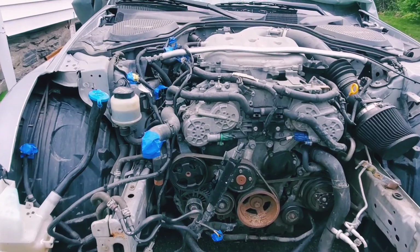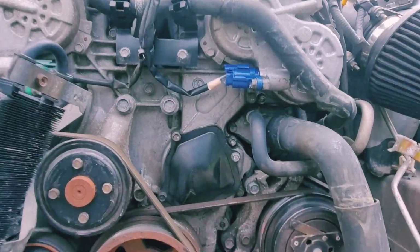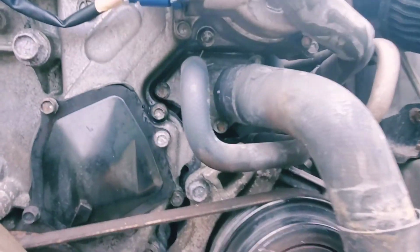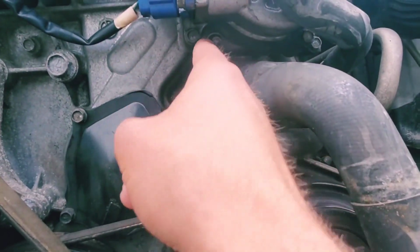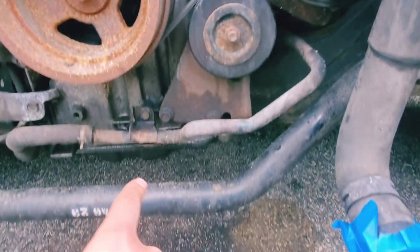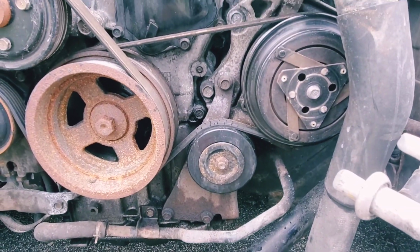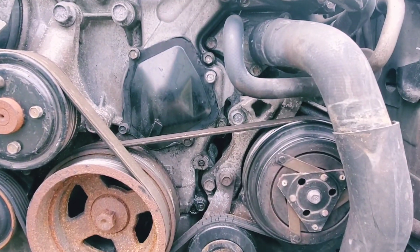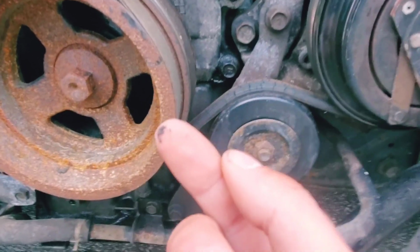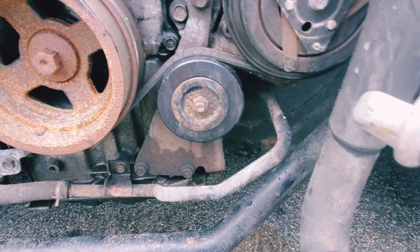The other issue that I found was some oil leaking right here. It actually started right here, and it dripped all the way down over here. I think that might have been pre-existing though. I don't think it was because of the accident, because the oil does look kind of thick. I don't know if you can see it right there, but it's focusing. So it's not like fresh oil.